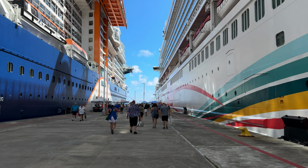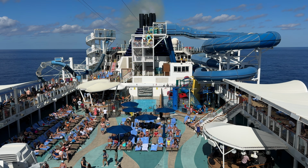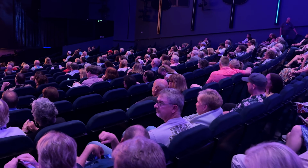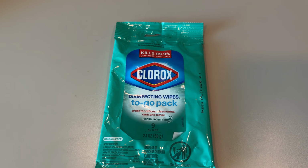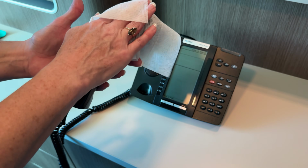Last year, more than 1,500 cruise passengers from various cruise lines got sick from norovirus. These cruise tips will help you stay healthy throughout your voyage. Bring a pack of disinfectant wipes with you. I use the Clorox brand. The first thing to tackle is the phone. These are the same first-time cruise tips that I give to every new cruiser I meet.